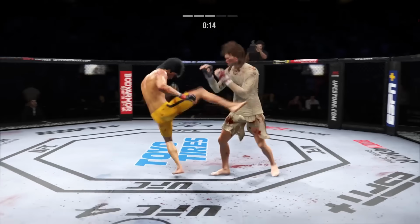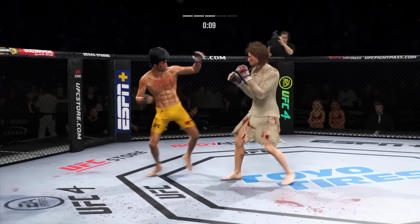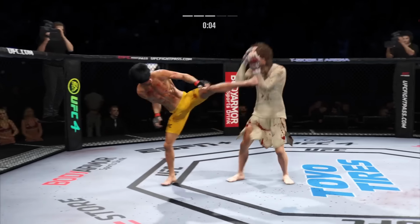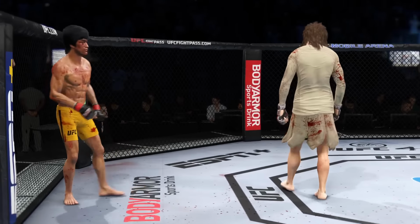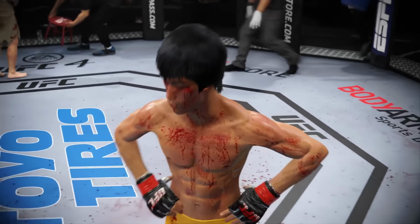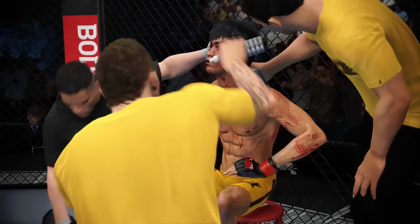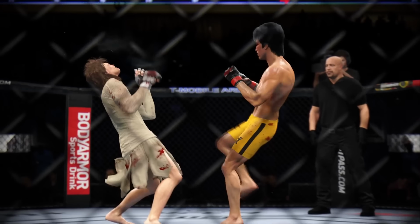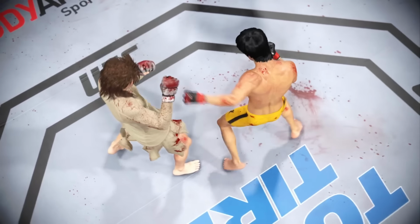Seconds remain in the round. Big kick lands. You see, he's trying to get the timing down to set up that counter, but just misses there. Ooh, big shot lands. So there's the horn signifying the end of the round. A stunner there with the head strike midway through. Nearly got him out of there for good. He hurt him badly. He had his opponent hurt real bad.